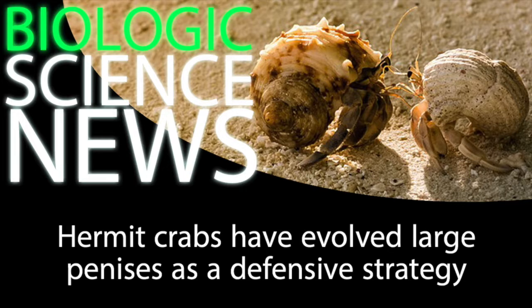The researcher examined over 300 crab specimens, measuring penis size and various traits about the shell, and he found that crabs with the most extensively modified shells, or those crabs who had invested the most energy and the most resources into their shells, had the largest penises in relation to body size. So, why the penis? Well, it's because when hermit crabs are trying to mate, when they're trying to reproduce, they have to scooch a little bit outside of their shells. And this can be dangerous.